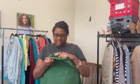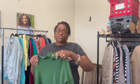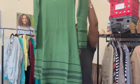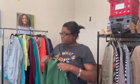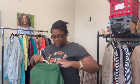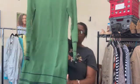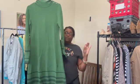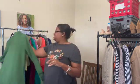Next up, this is Ann Taylor, which I'm super selective about. I won't say don't pick it up, but I'm super selective. This is a midi length knit dress. It gave me great career, casual, fall vibes. This is something I definitely would have worn as a teacher. Tall boot moment, yes. Yes, please.